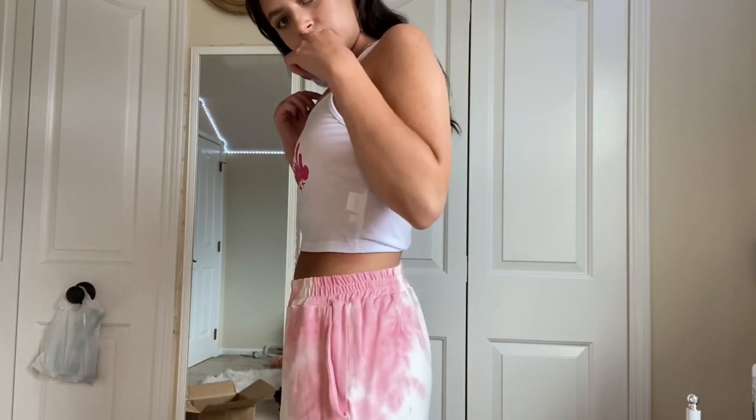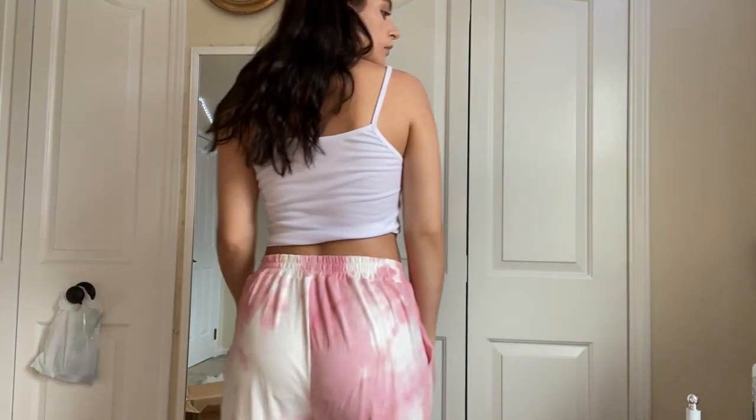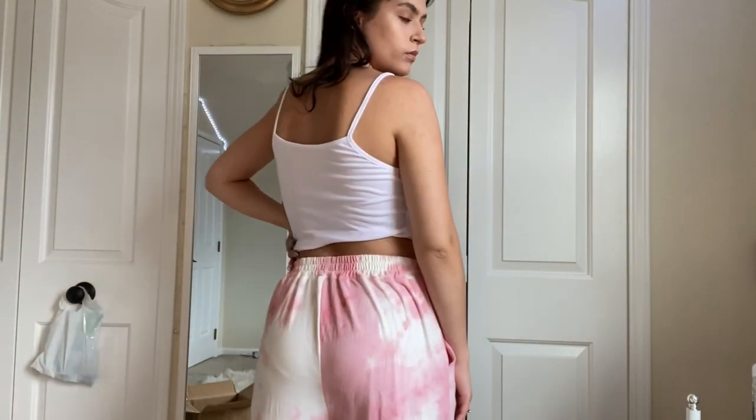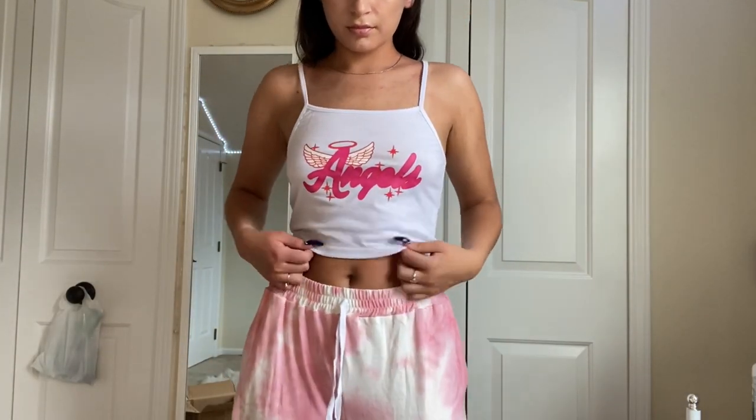It's definitely see-through, as you can see the tag on the one side. But besides that, the only other problem is that the front of it might start peeling a little bit once I wash it, only because you can tell that it's a print-on thing. But other than that, I think this is actually pretty cute.